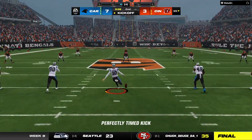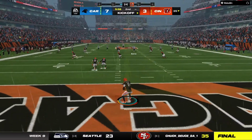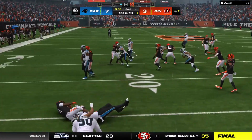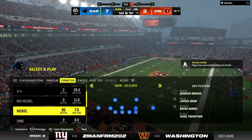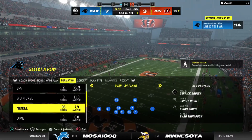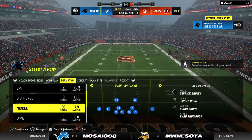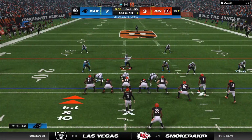The Carolina kick team is out there ready to go, and they kick this one away. And here comes a return from a few steps into the end zone. And in hindsight, probably should have taken a knee, as he only gets this out to the 16-yard line. The Bengals drive about to get going.